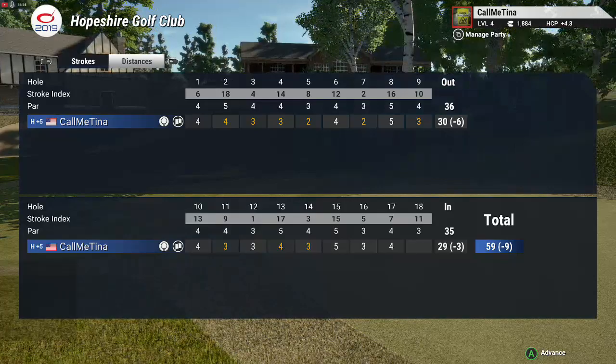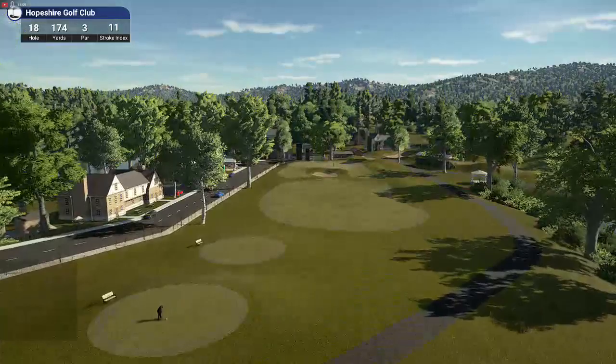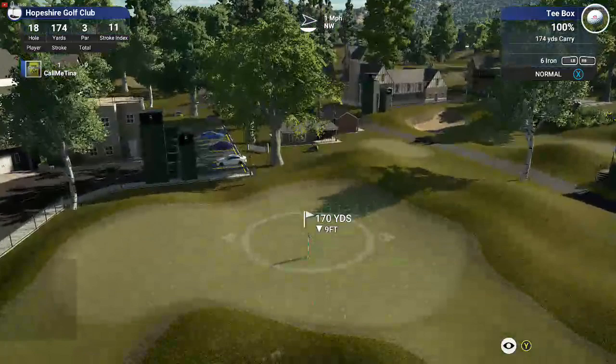3 pars in a row. Let's see if we can end the final hole with a birdie. On this final par 3, 174 yards. There's the parking lot. I'm going to go run over a pedestrian after this. Shooting for right in the middle of the green. 9 feet down. Let's do like that. I think that'll be exactly what I need.